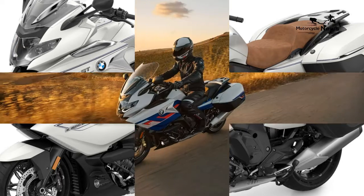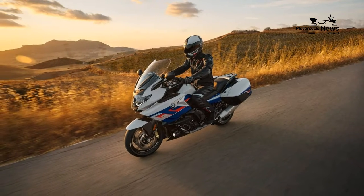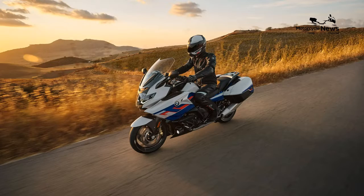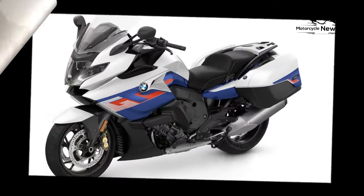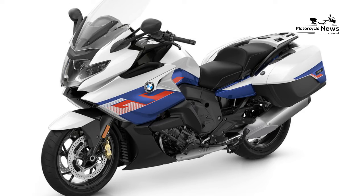Colors: Black Storm Metallic, Black Storm Metallic/Glacier Silver Metallic, Option 719 Mineral White Metallic. 2021 BMW K 1600 GT price: MSRP TBA.